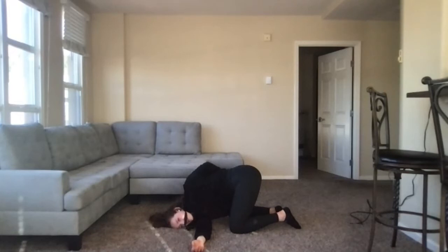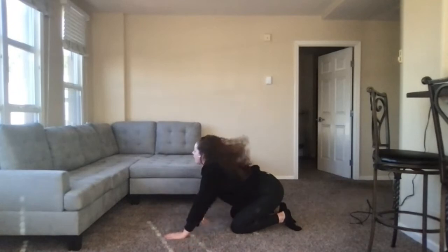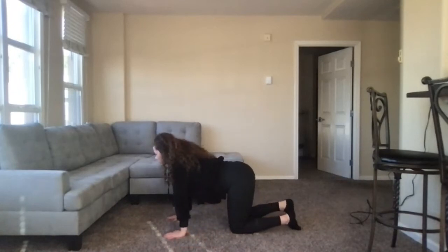So we're breathing nice and deep into the chest. And we're exhaling, sighing out any tension, any stress we feel. We're going to do one more big inhale. And a nice, long, slow exhale. We can go ahead and place our left hand on the ground, bring that right hand back. We're turning onto our hands and our knees.